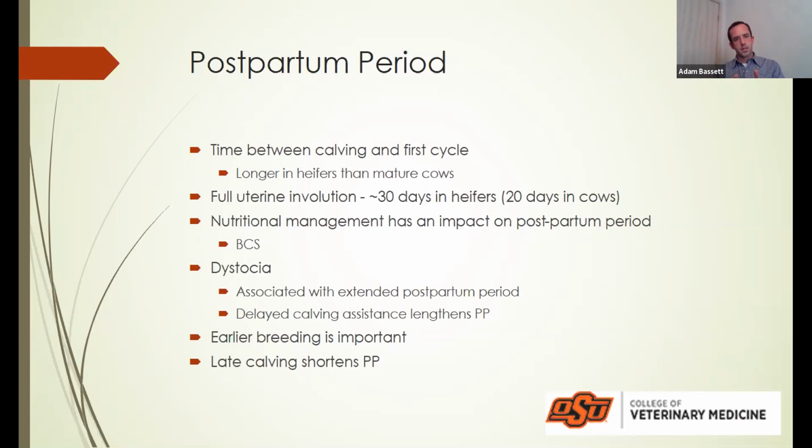Now, another concept here is dystocia. So calving difficulties. This will have a major impact on the postpartum period. It'll actually lengthen the postpartum period if you have a dystocia. And so here's another reason why it's so important to manage the heifers, first or second calf heifers, separately from the cow herd, so that you can check them more frequently. And heifers are more likely to have dystocias than cows. And so you want to be able to keep a closer eye on your heifers. And then you want to provide assistance as fast as you can, so that you reduce the impact on the postpartum period as much as you can.